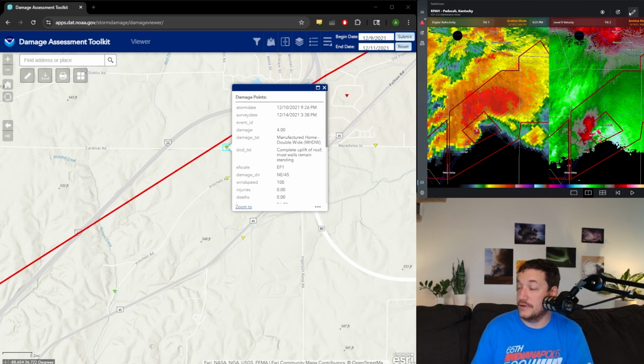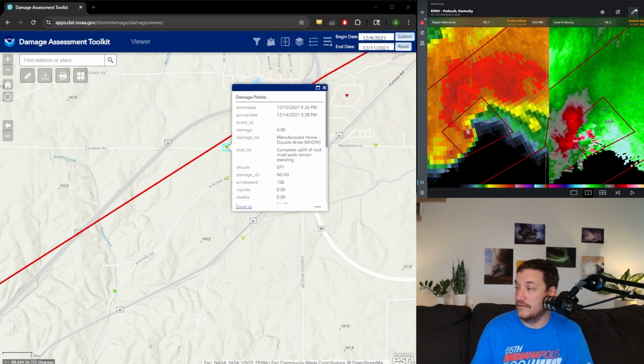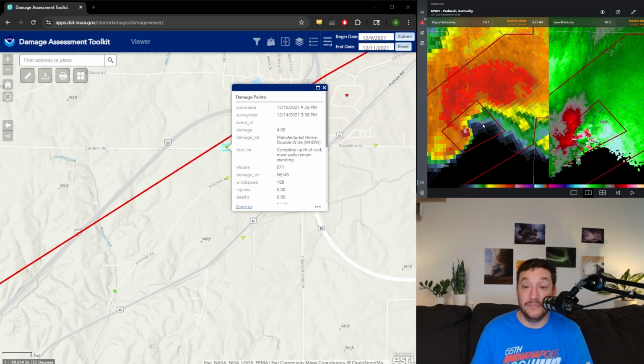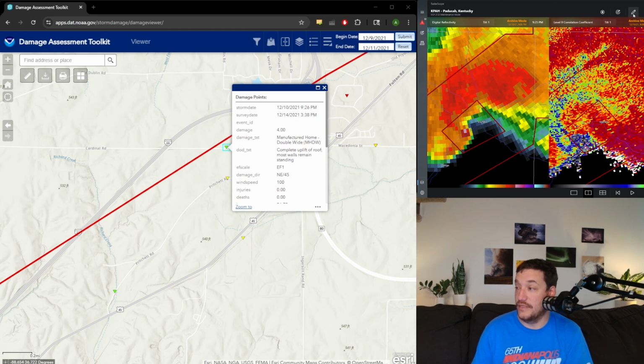So, as we are entering Mayfield, right, we have a hook right there. We've got a very solid velocity couplet right there. We are in a bad spot. They are in a bad spot. Look at our correlation coefficient. That is a large debris ball right there.